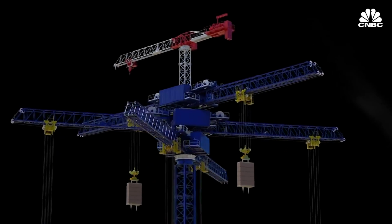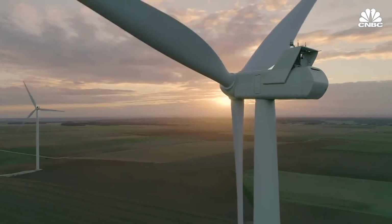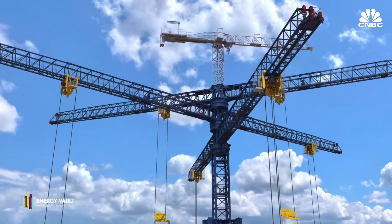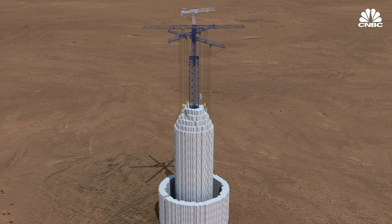We have a system tower crane that's utilizing excess solar or wind to drive motors and generators that lift and stack the bricks in a very specific sequence. Then when the power is needed from the grid, that same system will lower the bricks and discharge the electricity.